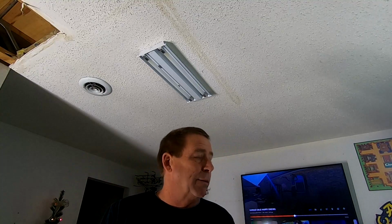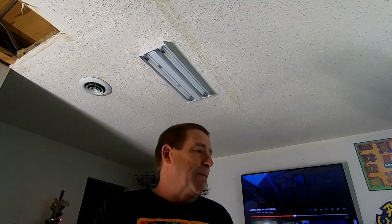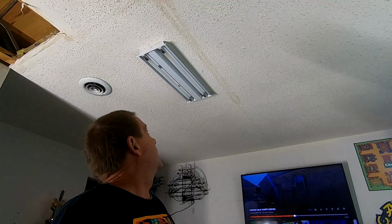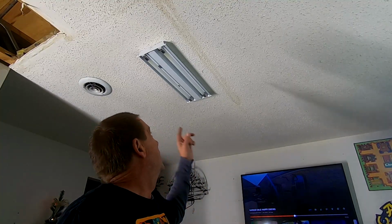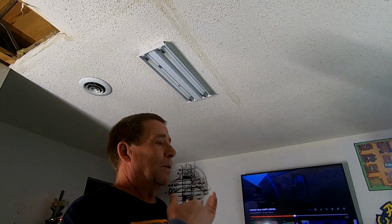Okay, so the new light I put in keeps blowing the bulbs. Found out it's got a bad ballast, so I just went down to Sutherland's close to me and picked up another one, which is actually longer, which is going to be better and give me more lighting in here. This I purchased off of Walmart.com. I'm just going to return it back. And the bulbs I got at my local Walmart, I'm just going to return those.